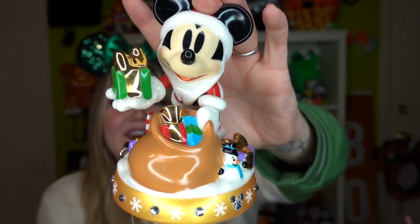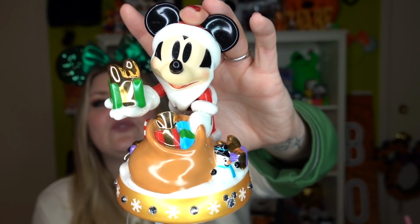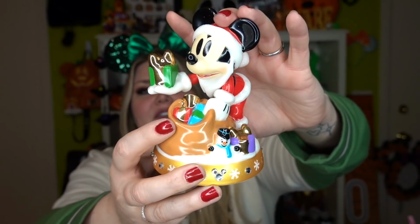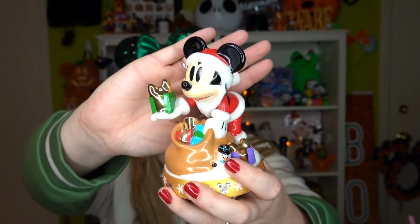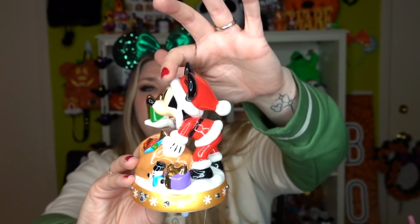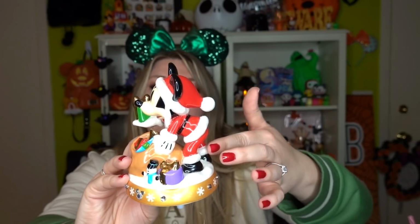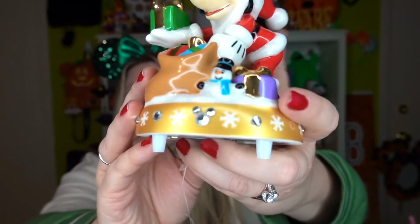So here is Mickey Mouse. Doesn't it look so old school? Like, it looks like it should be vintage. So he's Santa, and he's reaching into his gift sack, pulling out these beautiful packages with golden ribbons. He also has glitter on the edges of his suit, his hat, on the edges of the bottom of his pants. And then there are snowflakes and gold and rhinestones and oh my gosh, a hidden Mickey. Stop it. And it also plays music.